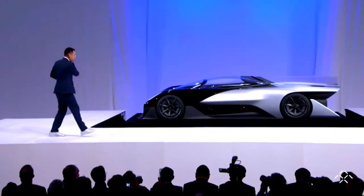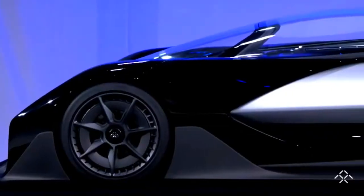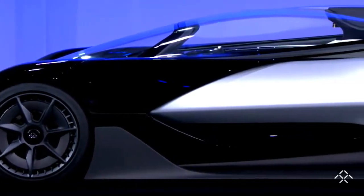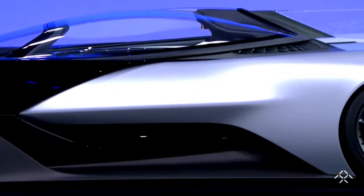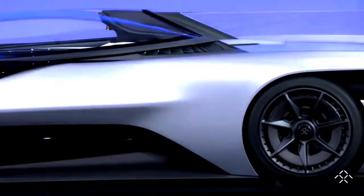There's a main character line that runs through the vehicle. This is a crease that we are now calling the UFO line. That runs around the vehicle, and it's a subtle design cue that this car is not quite of this world. This UFO line will be a signature design element in all of our future products.